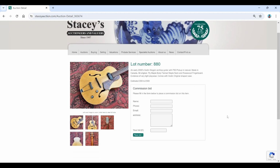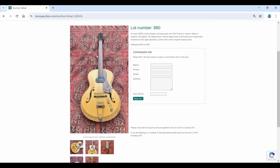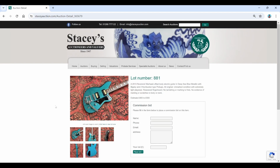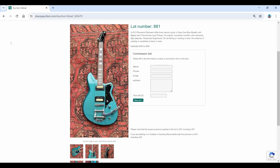Early 2000s Godin Kingpin. Yeah, I remember these. Don't think I've ever played one before, but interesting model there. Quite a solid auction so far. 2013 Reverend Warhawk with an offset body, Deep Sea Metallic Blue, starting at 400.